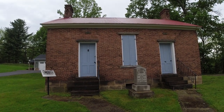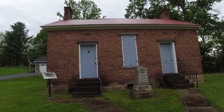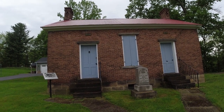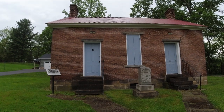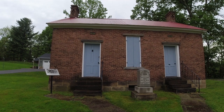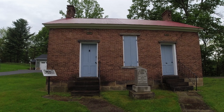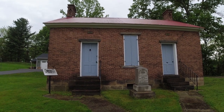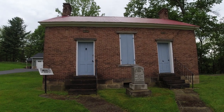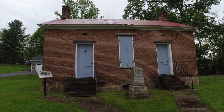Today we have something a little on the macabre side. On this gloomy, rainy day, we are in Washington, Pennsylvania, about 35 miles south of Pittsburgh, in a neighborhood that is ironically called Gallows Hill. This nondescript little brick building you see in front of you is the LeMoyne Crematory, named after its founder, Francis Julius LeMoyne. LeMoyne was a medical doctor and a philanthropist in the area. This is the first crematory ever built in the United States. It was constructed in the 1870s.